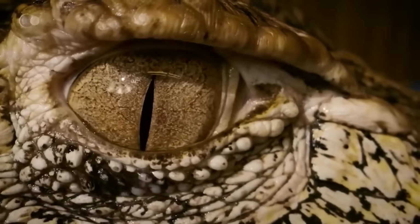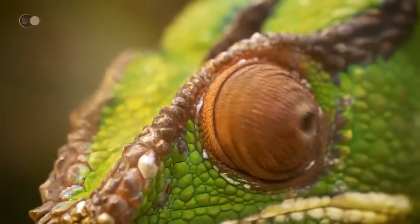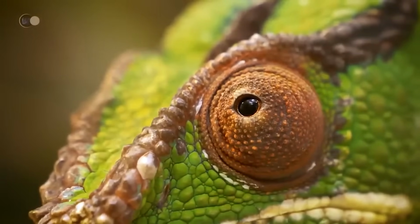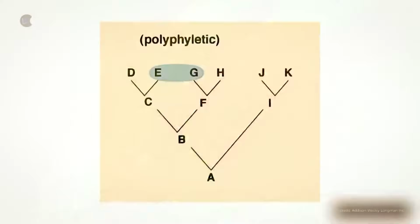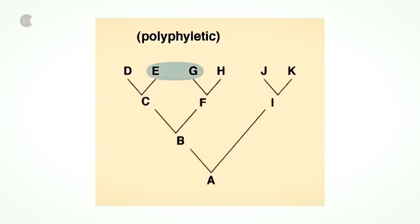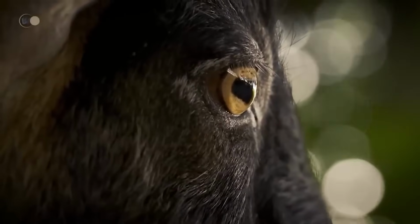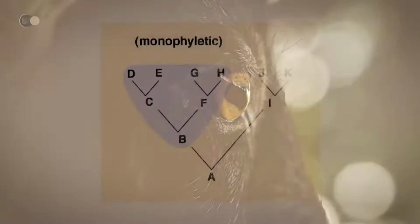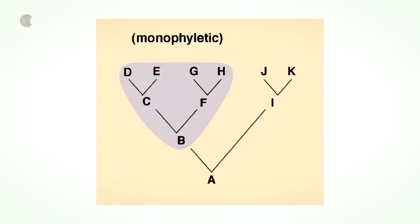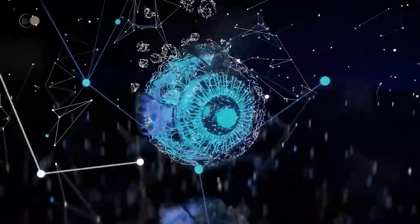Step by step, we understand how this organ developed over time. Scientists have been divided into two camps. On the one hand, there are those who believe that eyes had a polyphylogenetic origin, meaning that the eye would have evolved independently several times in different species. On the other, those who believed in a monophylogenetic theory, asserting that all eyes derive from a common ancestor, and that each eye type had evolved separately according to the specific needs of the organism.